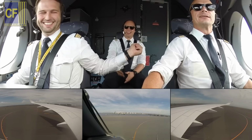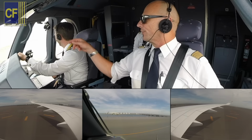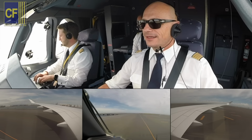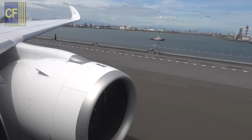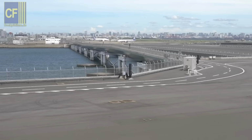Keep that for the hotel. No, it's forbidden. Come on, get the towel for his face. So, Romeo is the next to the left. That's the way we briefed. Then we need to change the taxi chart. Yeah, very nice approach. It's so fun to fly to Tokyo here. Yeah. Look at this. Yeah. It's amazing.